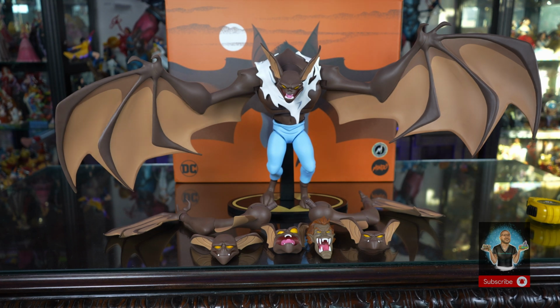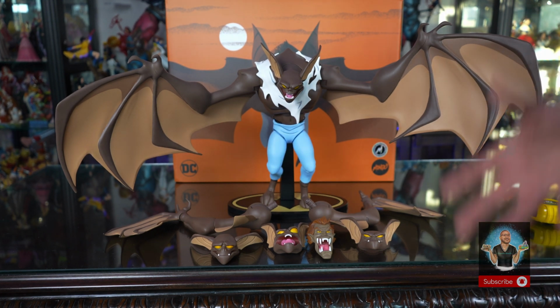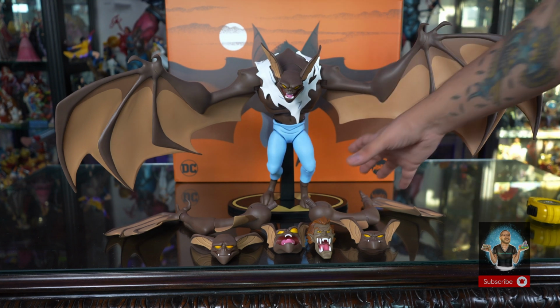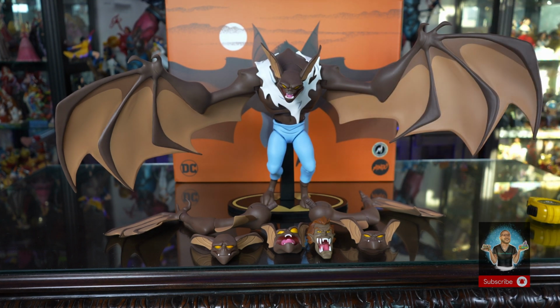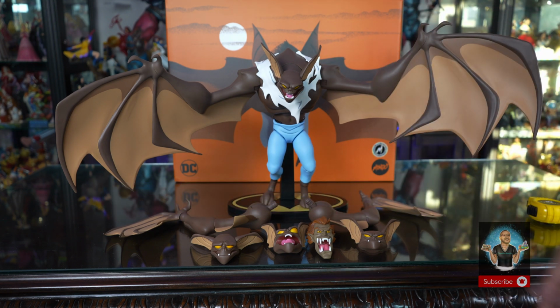But overall, if I had to rate this piece on a 1 to 10, I'm going to give it a solid 9. The only reason I'm not giving it a 10 is the weight distribution. It is so top heavy that I wish the legs would have been heavier and sturdier. That's my only setback. And the actual stand, I wish we had something that supported him better. But outside of that, from the sculpt, the paint, the articulation, it's phenomenal. It's an incredible piece. The articulation on this piece for being so big, I'm not mad at it. It is phenomenal, y'all.